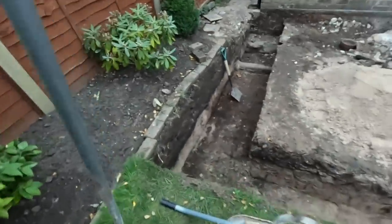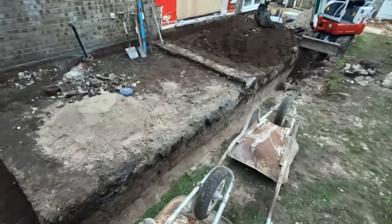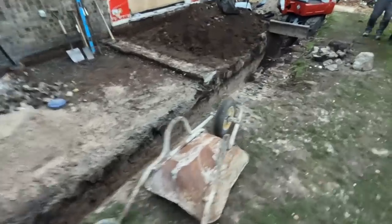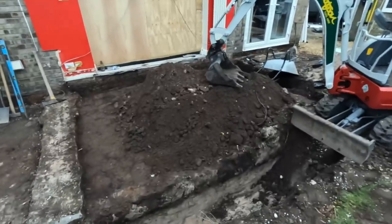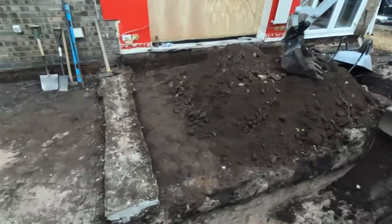Well, it's a little update so far. It's the end of the day, so this is how far we got. Making really nice progress. As you can see, there's the bit that's left in. The rest of it's all been dug away. We'll just pile up this crap for now, because I'll show you tomorrow, but the pile is massive.